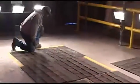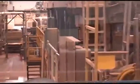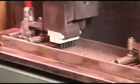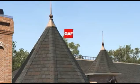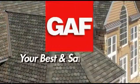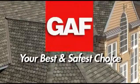The bottom line is, we're fanatics about the quality of our shingles because they protect our customers' most valuable asset, their home. It's just one more reason why GAF shingles are your best and safest choice.